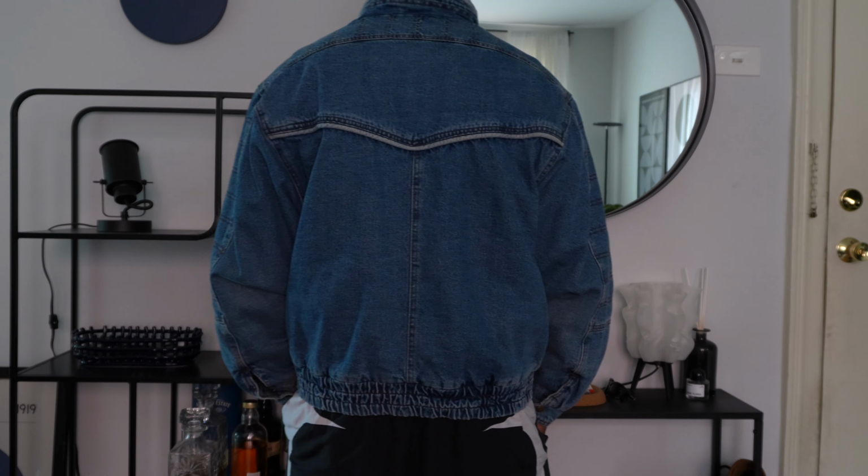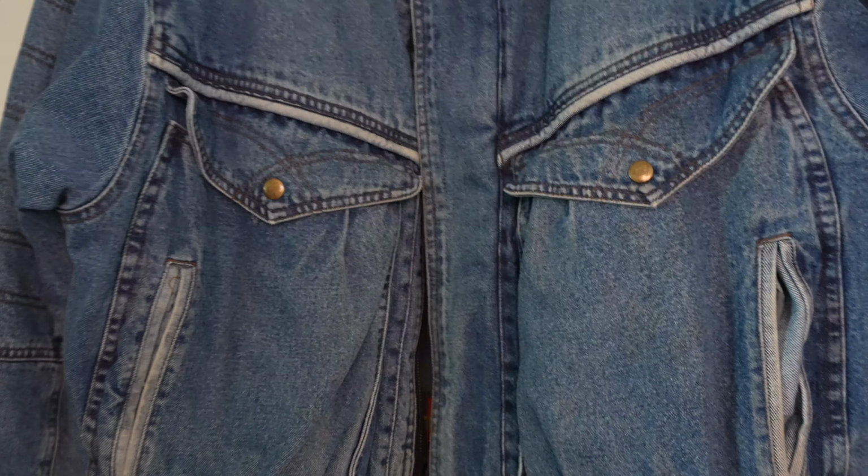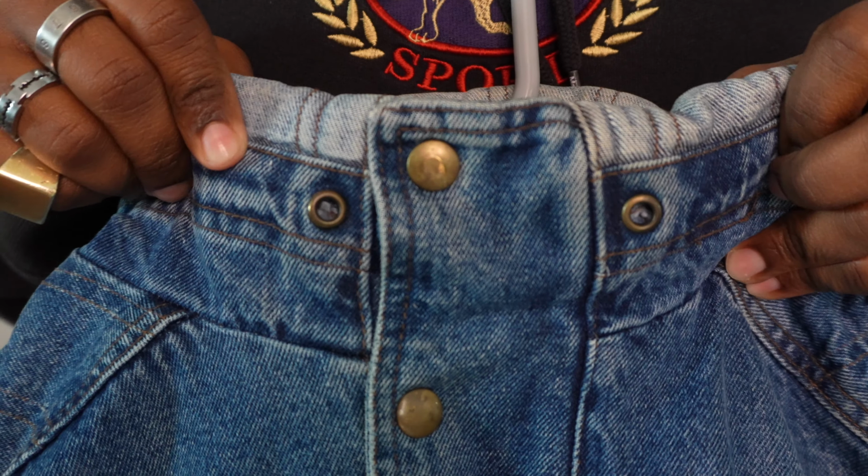Comes in this nice blue wash with some brown contrast stitching all throughout it. Has a high collar, some buttons up by the neck. The neck collar did come with a string, but I just took it out. Feel like it looks a little more clean without that drawstring. It has one zip in the front that extends all the way to the bottom. Two pockets on the front that close by a button. Then two more pockets at the side.